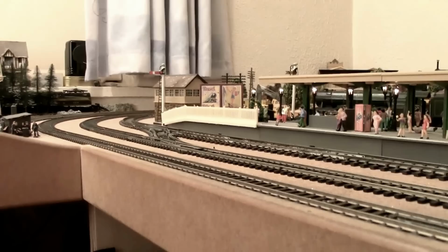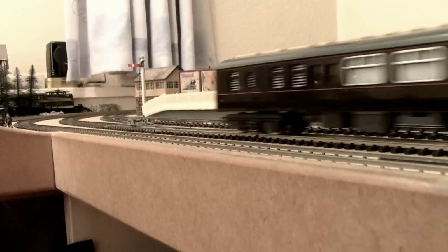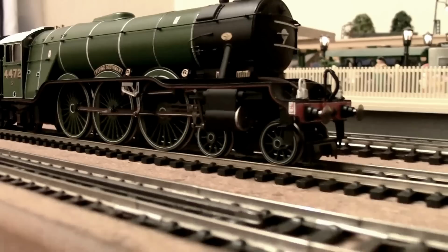So just stay with me while I just bring this to a stop so you can see the locomotive again. Let's just do that first. Let's get it through steady. Ooh, a little bit of slipping, look. Looks good though when that happens. Oh, look at that. Yeah, it looks great when that happens.